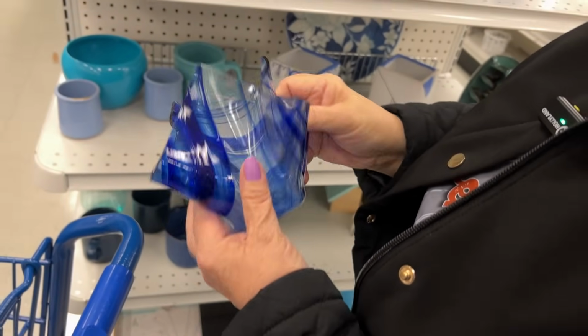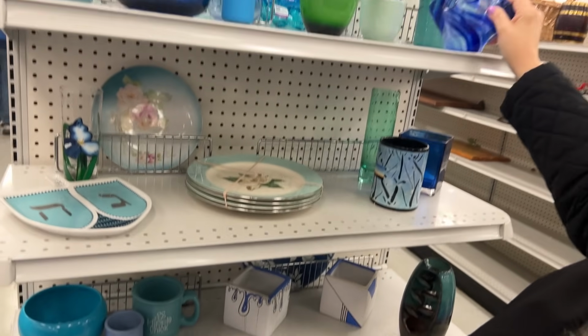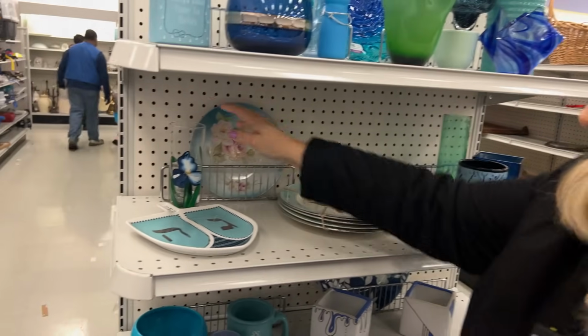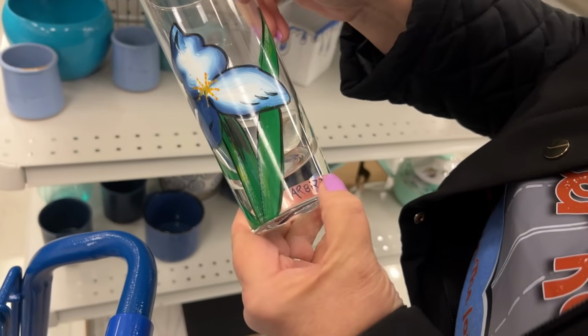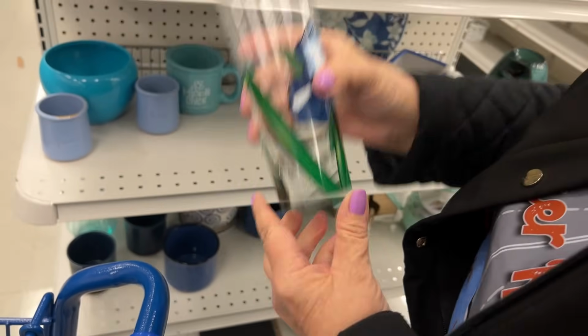And we have this one. I think they really would be signed in some form, so I am going to leave those. And what do we have here? This looks like a signed glass, but it looks like it's worn off. It's worn off, darn.